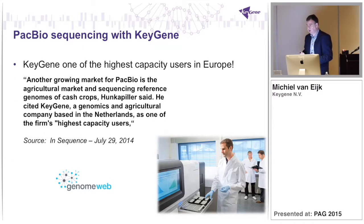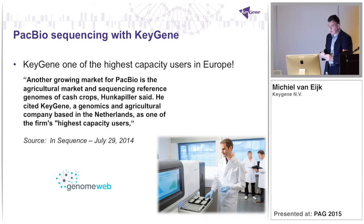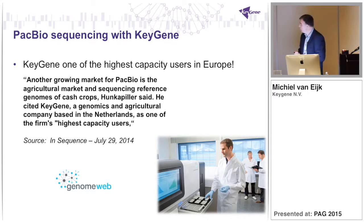And we were very happy with the quote by Mike Hunkapiller last year in The Sequence that with these efforts we have developed ourselves into one of the highest capacity PacBio users in Europe, and we hope it will stay that way.